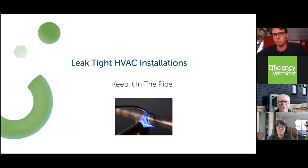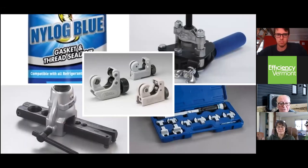So let's talk about what we can do to make leak-tight installations and keep that refrigerant in the pipe where it belongs. Next slide. These are some of the tools that we're going to be using to make our piping connections clean and tight. We're going to use an eye log. We're going to use a good flare wrench, a flare tool. We're going to use a cutting tool that is very sharp and not dented or dug into on the wheel. We're going to use a torque wrench. And the one I recommend actually is the one you see in the bottom right of the slide here.